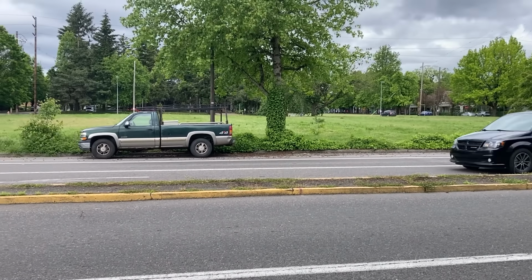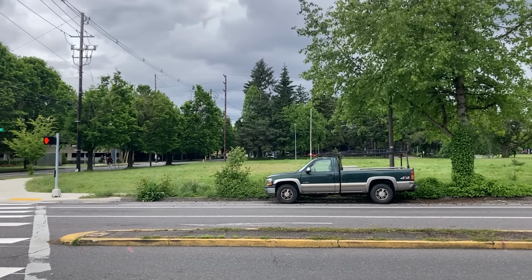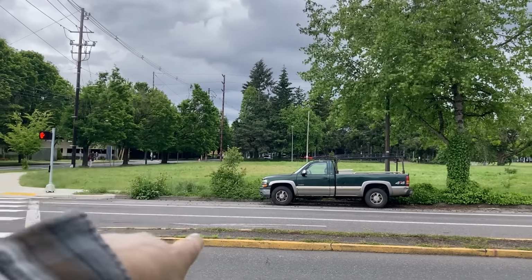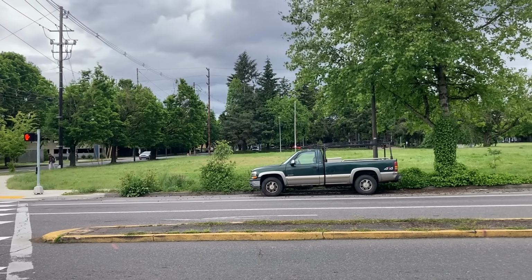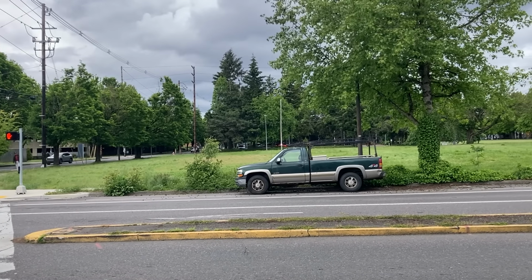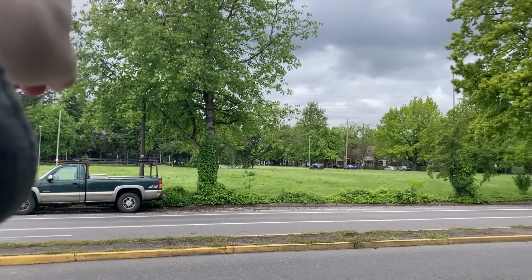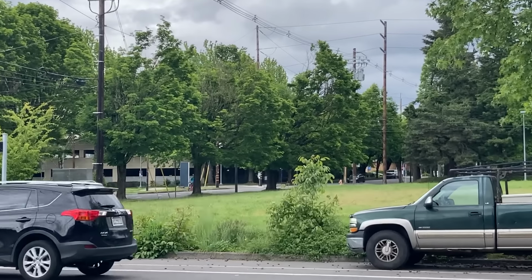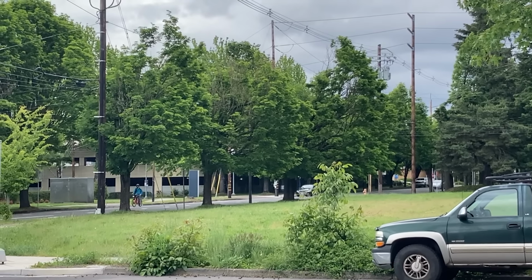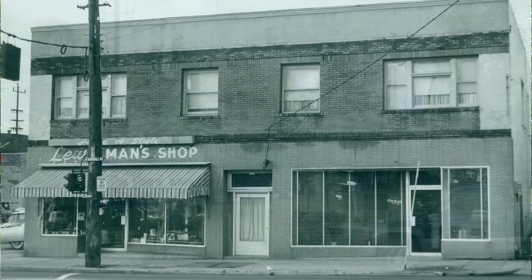But right by this intersection here, right here on the corner, there was this little building, and it was actually where another Black Panther medical clinic was located, right here at the end of where these larger buildings were. Get about as tight as I can. This may be a little too tight, but this is the more frontal view of the place.